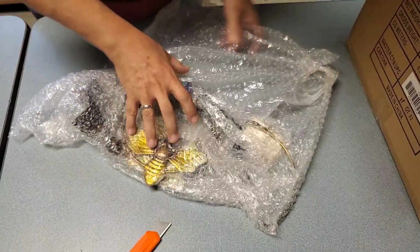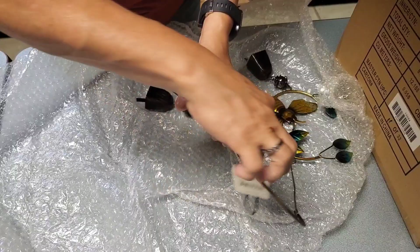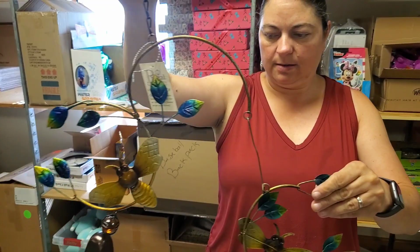It's a bumblebee. It's a bumblebee. Every time I say bee, I think of Applebee's.